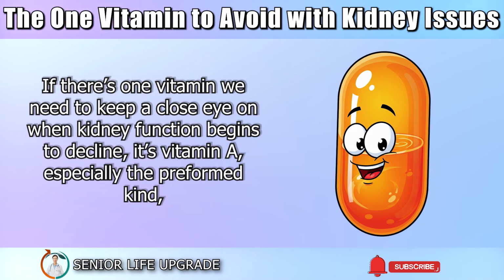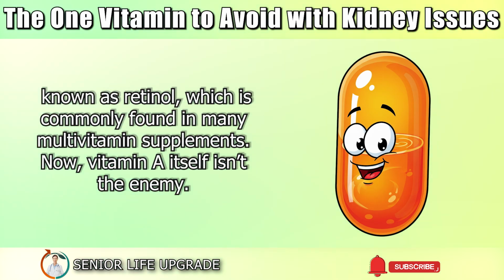Now, let's dive into the first key point, vitamin A. If there's one vitamin we need to keep a close eye on when kidney function begins to decline, it's vitamin A, especially the preformed kind, known as retinol, which is commonly found in many multivitamin supplements.